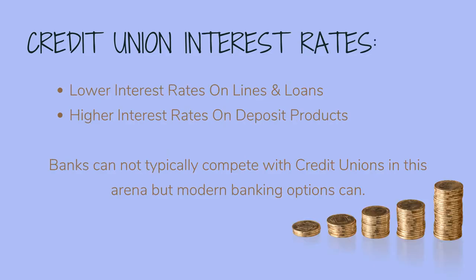Interest rates. When you're looking for a loan of any type, it's always best to check both with your local banks and credit unions. Online banks may offer lower rates than brick-and-mortar institutions with an online presence, but banks usually cannot compete with credit unions in this arena. In many cases, you'll find that credit unions offer the lowest interest rates on all loans, such as car loans and mortgages, the whole shebang.